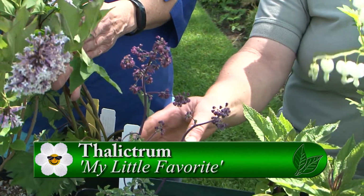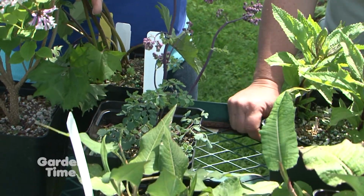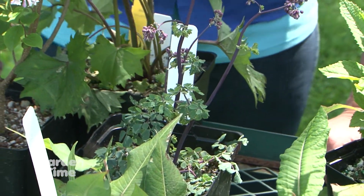It's adorable, cute little foliage, just starting to bloom. This one's a little shorter. A lot of the Thalictrums are quite tall. This is about a 24-inch instead of a 3 to 4 foot. Yeah, it's nice to see one that's a little bit more manageable for smaller gardens.